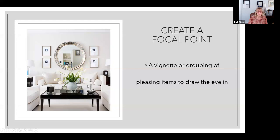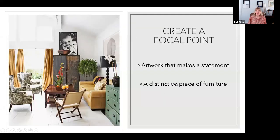Do you see that? And again, my favorite arrangement for small spaces is the grouping. Coffee table in the center, you've got good lighting on either side. So that definitely draws your eye in. There's your focal point right there. A focal point, as I said, can also be artwork to make a statement, or it can be a distinctive piece of art, furniture.